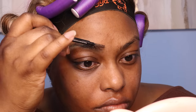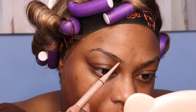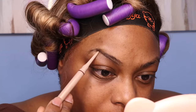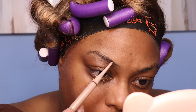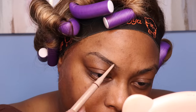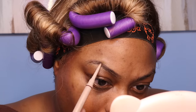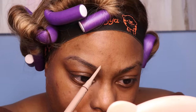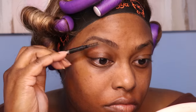Onto the brows, darling. I'm having way too much fun with this. Y'all, we're just brushing our brows up, trying to make sure everything's in place. We are taking the SHEGLAM Brows on Demand 2-in-1 Brow Pencil in the shade Chocolate. We are using the pencil side to further outline the brows so I know what shape I'm going for. I just pretty much follow my natural brow shape and extend it a little bit, put a little bit of emphasis on the brow ears.